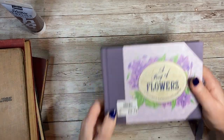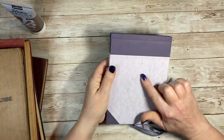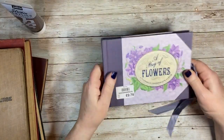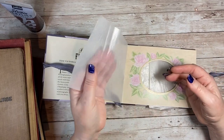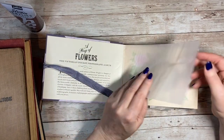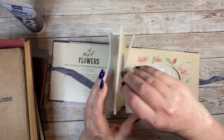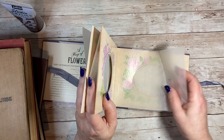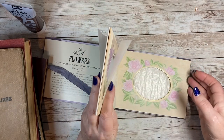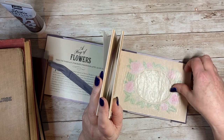I got this for 75p, so it's not old. Somebody's obviously put a coffee cup there. It's not old at all, but for 75p it's got a bit of glassine, and then it's got these frames. So I thought I can utilise the glassine, I can utilise the frame, I could use the cover as a journal cover. So I was quite happy with that.